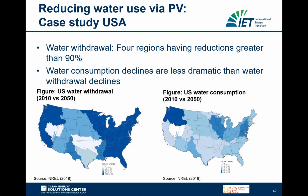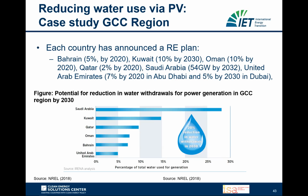For instance, you can see here quite a significant effect on the very arid areas in Southern California, where in some of these regions, water withdrawal is actually reduced by more than 90%. Even in the more central plains of the United States, you still see significant reduction in water consumption in a power system dominated by solar PV. So very promising also for this country: moving towards renewables and solar PV can actually reduce water consumption considerably. And of course, the same is true also for Saudi Arabia and neighboring countries.